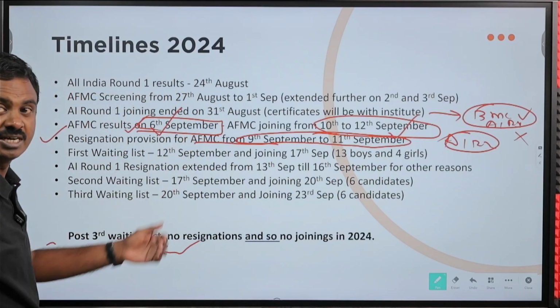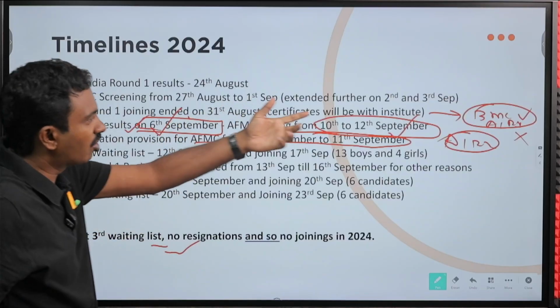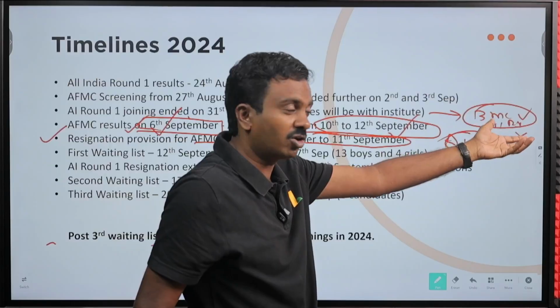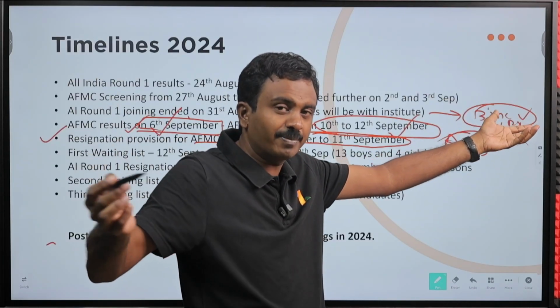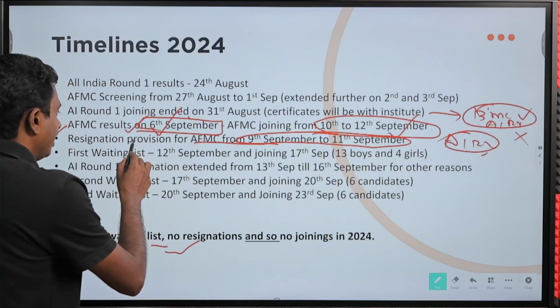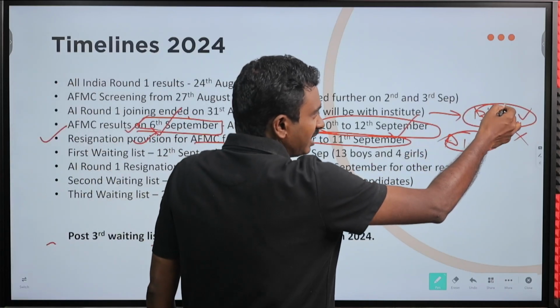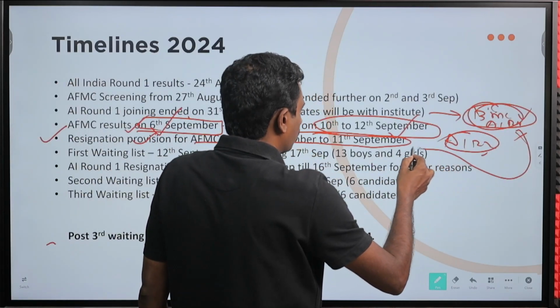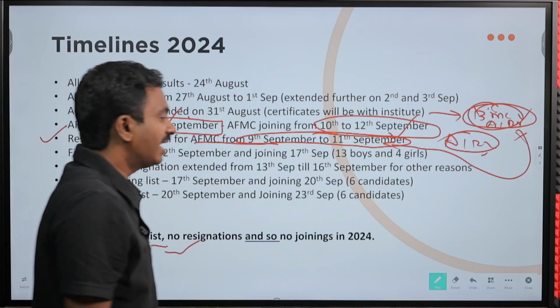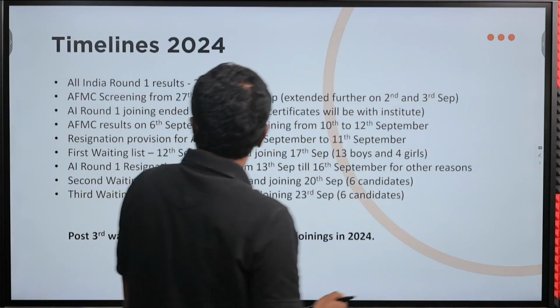After these AFMC results, I got through AFMC, my certificates are at BMC, and I have Bangalore Medical College. I have to go resign because AFMC is far better than Bangalore Medical College in my opinion. I will be given time by MCC to go to BMC, resign, get my original certificates and go for admission to AFMC. So that was possible last year. And second, this was possible for the first waiting list.